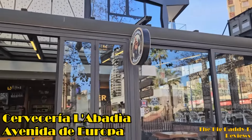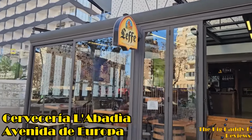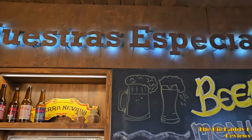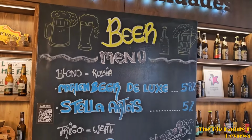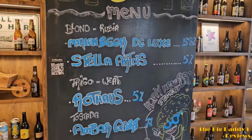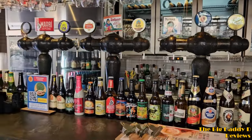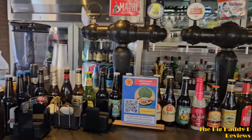La Abadia was a particular highlight for me. It is a wonderful place for lovers of craft beers. Look at this, it's like a craft beer museum. We really enjoyed the food here as well, delicious burgers and brilliant salads. If you appreciate craft beers, especially German ones, then this is the place for you in Benidorm.